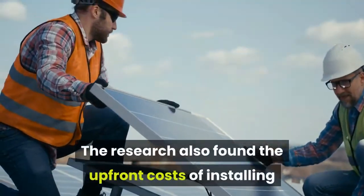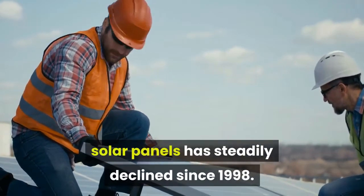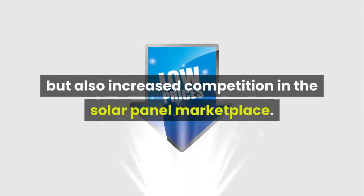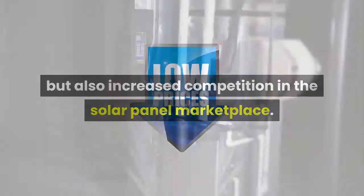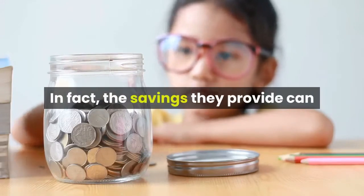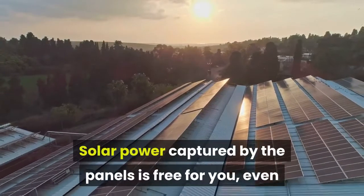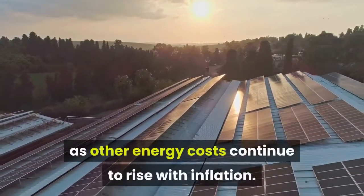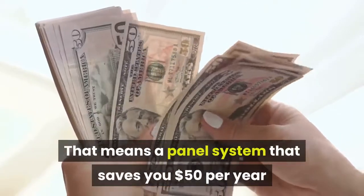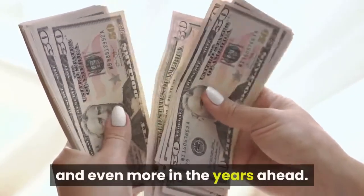The research also found the upfront costs of installing solar panels has steadily declined since 1998. This price drop is due not only to improved technology but also increased competition in the solar panel marketplace. The savings extend beyond installation as well. In fact, the savings they provide can also be expected to grow over time. Solar power captured by the panels is free for you, even as other energy costs continue to rise with inflation. That means a panel system that saves you $50 per year now could conceivably save you $55 the next year and even more in the years ahead.